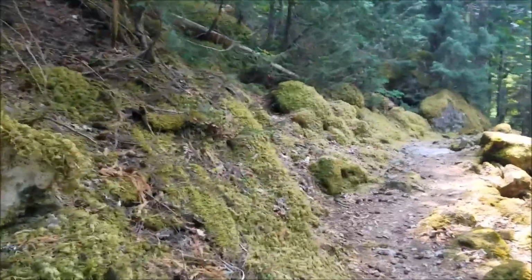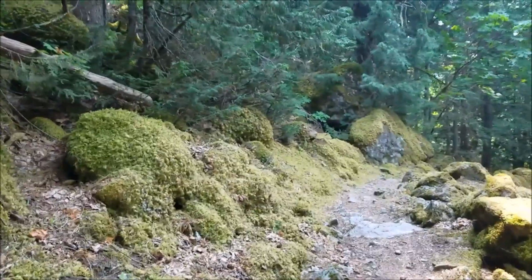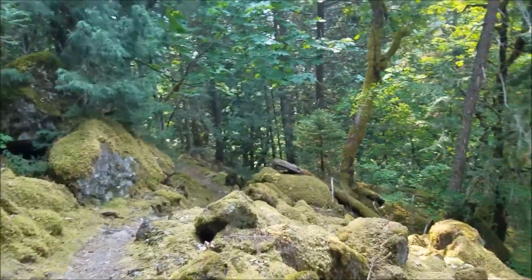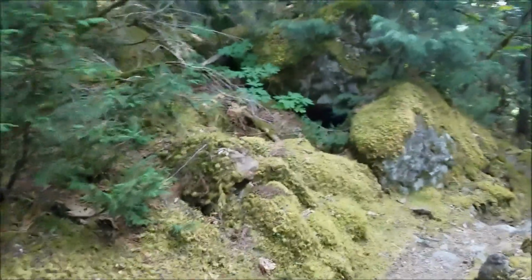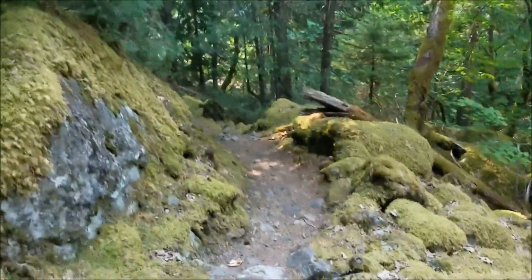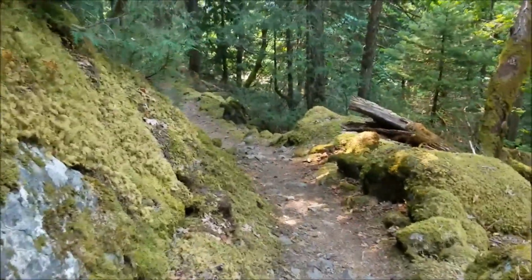So coming into a kind of a moss-covered area, and these areas are like it is in the old-growth forests. The whole forest looks just like this stuff. All on the ground and everything, it's all covered with moss. So we're on our way out. Oops. So I wanted to get this on the way out.